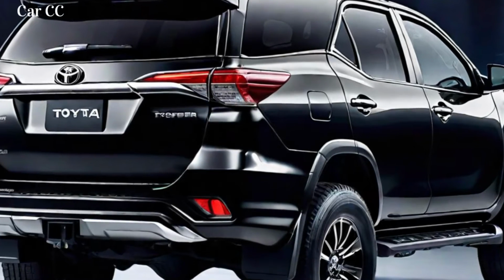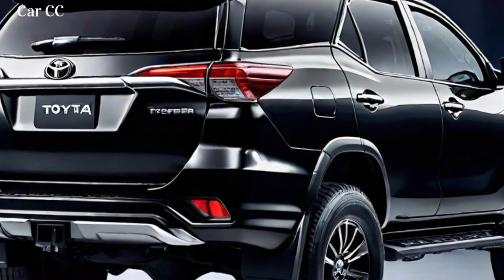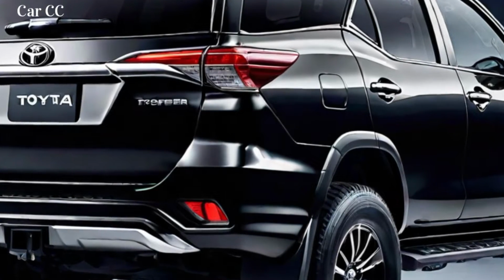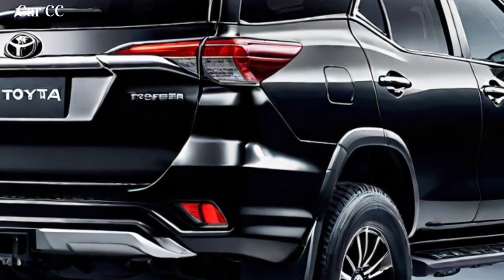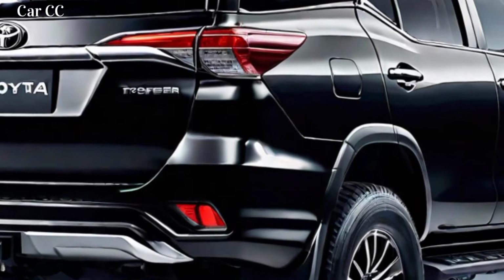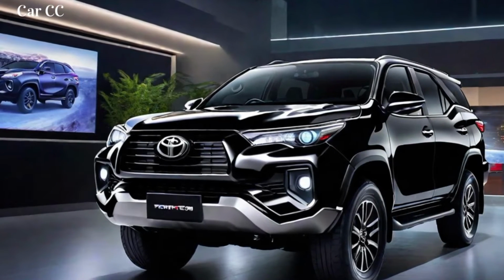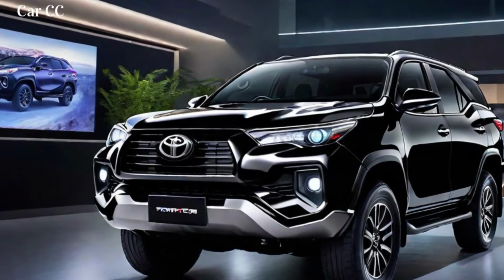Interior, a haven of comfort and convenience. Stepping inside the 2024 Toyota Fortuner is like entering a haven of comfort and convenience. The spacious interior, designed with high-quality materials and meticulous attention to detail, provides ample legroom and headroom for all occupants.